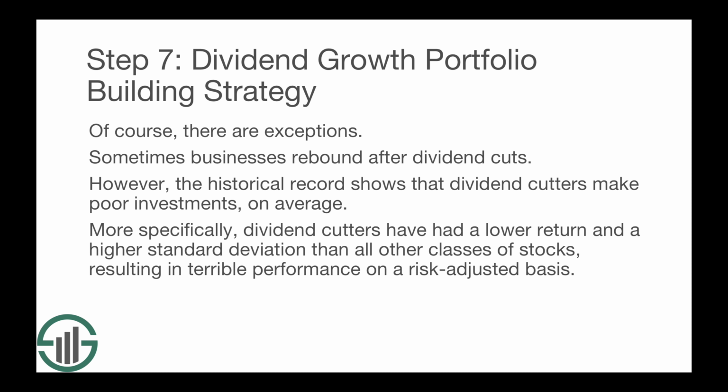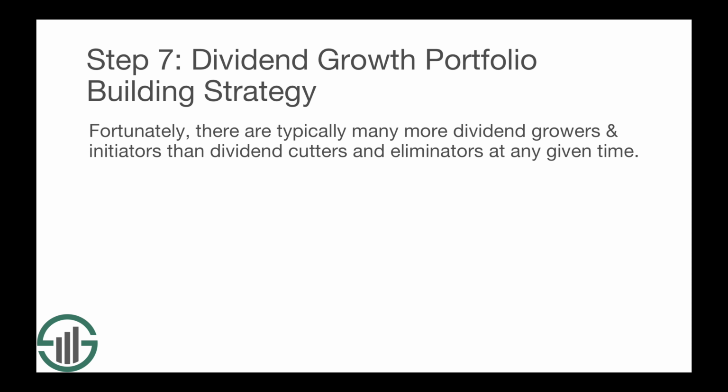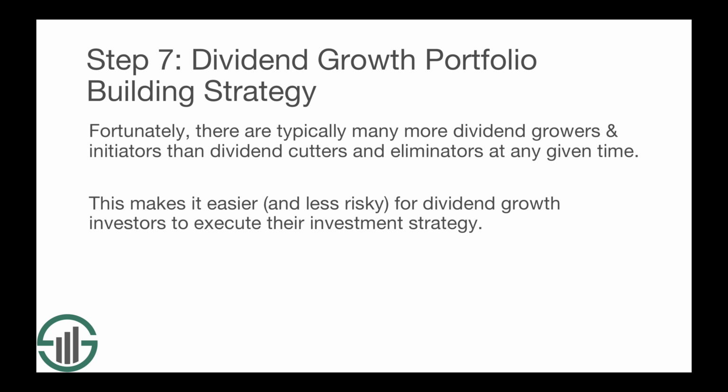More specifically, dividend cutters have had a lower return and a higher standard deviation than all other classes of stocks, resulting in terrible performance on a risk-adjusted basis. Fortunately, there are typically many more dividend growers and initiators than dividend cutters and eliminators. This makes it easier and less risky for dividend growth investors to execute their investment strategy.